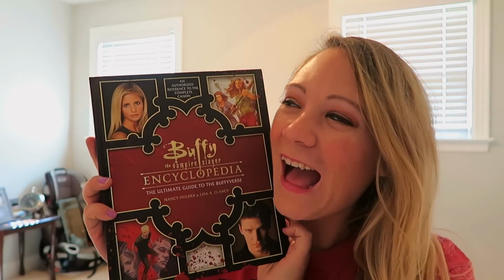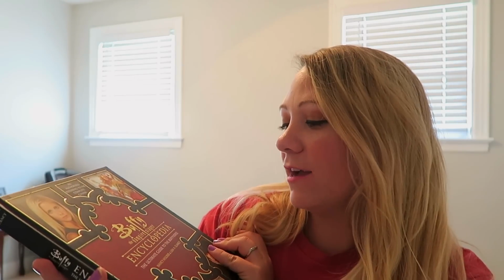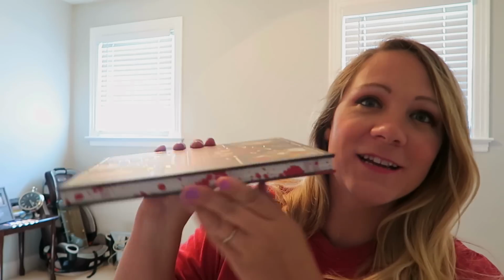In other news, look what just came in the mail. It's here. I'm excited. This is the Buffy Encyclopedia, the Ultimate Guide to the Buffyverse. So this is brand new. I think this came out this year. Look at it. It's got blood splattered pages. It's got blood all in it. This is all in color too, which I love. The Watcher's Guide, I don't love that they're all black and white. I don't know why. I'm just spoiled that way, I guess.